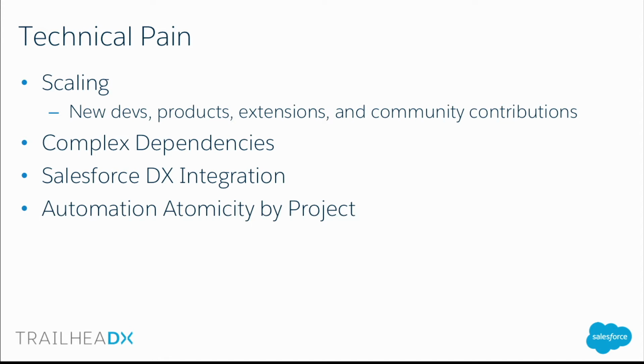And each project has a different build path. The way that the project is built, because of the dependencies, because of the target audience, because of the application audience, has different needs from an automation perspective. So we couldn't just have one-size-fits-all automation. We had to have per project automation and configurability that we were going to be able to support.